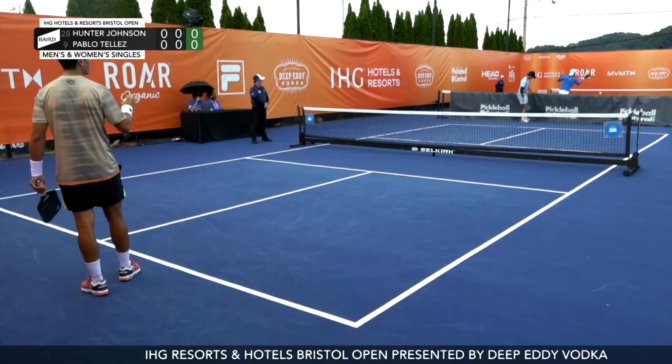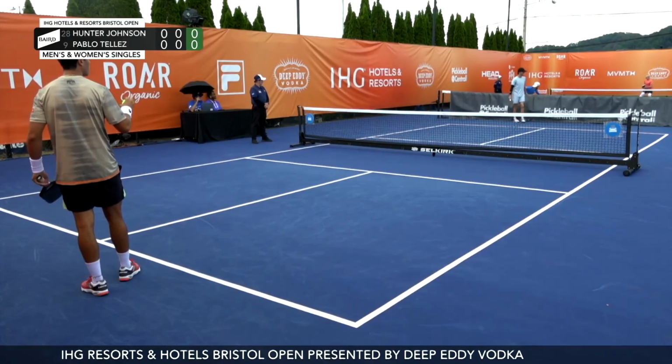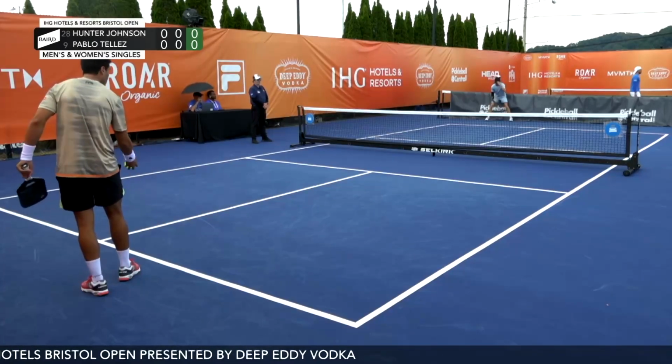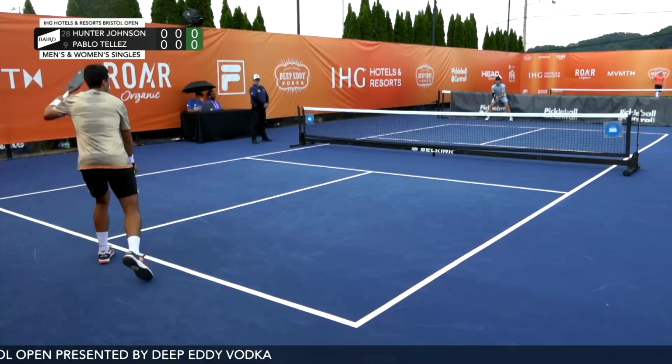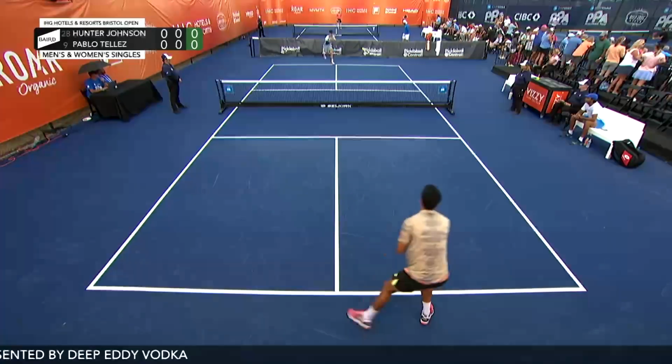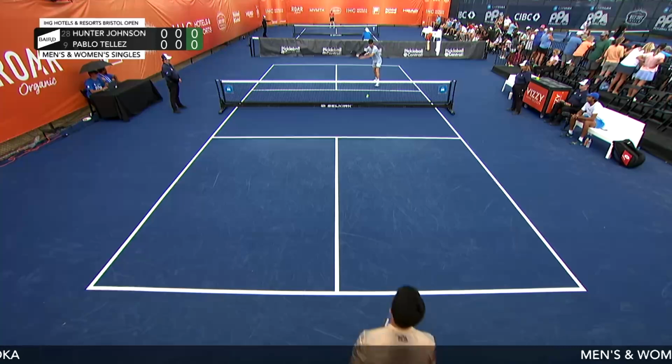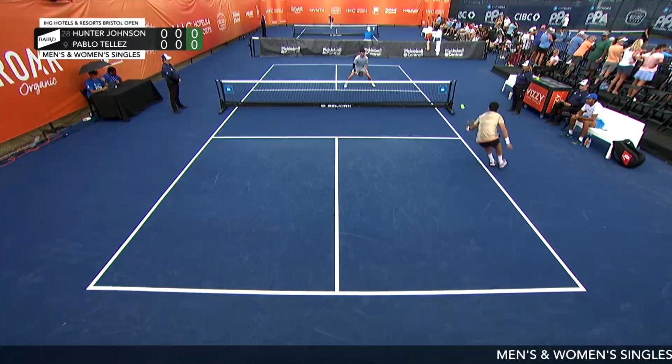What a fun player to play against. I played a lot of mixed with him, and we put an MLP team together. Oh my gosh, he's so awesome. A fun guy, super great lefty, and it's always interesting when you add the lefty element because it's going to change Hunter Johnson's targets a little bit, but I don't think it's going to be a big issue.